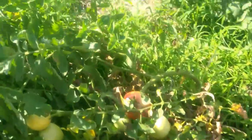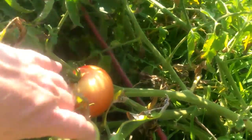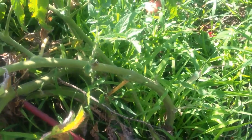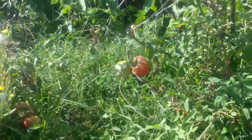Here's another beefsteak, Gregory's Altai, Sioux, I'm not really sure. Once again, plenty of tomatoes everywhere you look. Some are cracking. Has the blight, and it's fighting the weeds, so what do you do? I need to get more time out here in the garden. I'm just not finding the time.